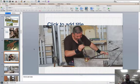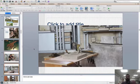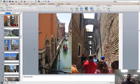And then some of these are just photos that I took while in Venice. So glass blowing is an industry they've had for about 700 years in Venice. Amazing high quality glass they create there. Here you can see, of course, the canals and how narrow the streets are. So there's no cars or anything like that. People just walk.